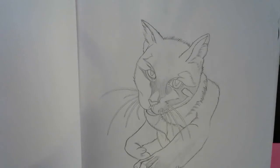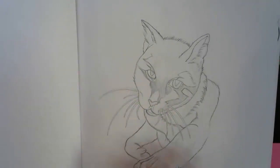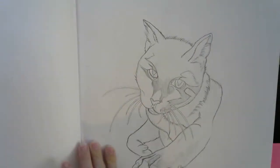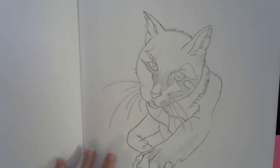This was a possible logo attempt. I've got little logo attempts scattered everywhere. I was also attempting to draw my cat Shadow. He's been dead for over a year now. His fur is much longer than this as well, but I was attempting and testing and seeing what would work.